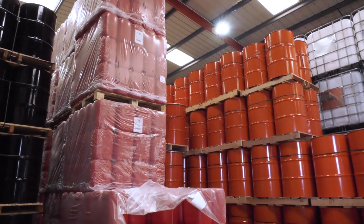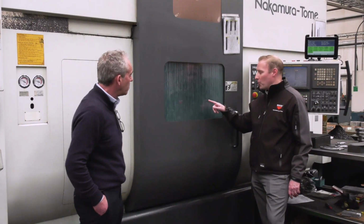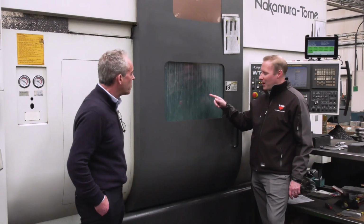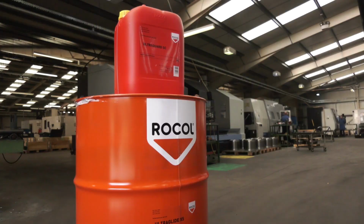One of the key areas that we see as a growth opportunity in the UK market is metalworking. It's a sector where we have a lot of expertise, a lot of technical expertise in-house. We have a very strong portfolio, and through our service engineers we're able to provide a full solution to our customers. So it's one of our key areas for continued growth and development.